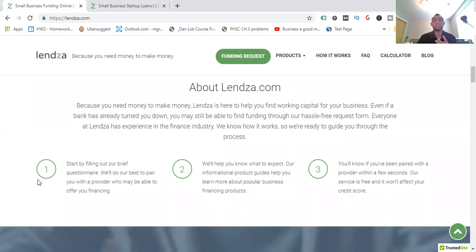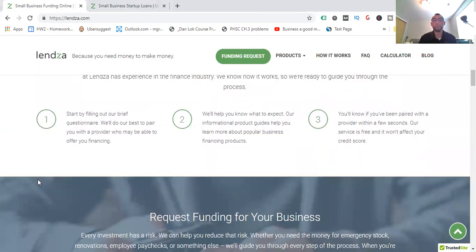So here are the 3 steps to get going with it. You'd want to start by filling out their brief questionnaire. They'll do their best to pair you with a provider who may be able to offer you financing. So they're the middleman. They're not the direct lender. They're filtering and sending that through lenders, and then the whole underwriting process takes place there, the whole approval process. So they'll help you know what to expect.